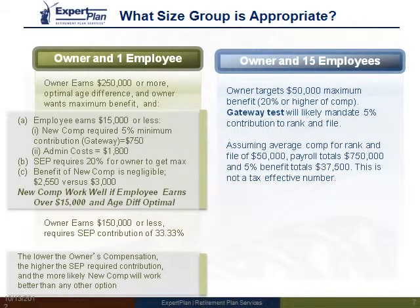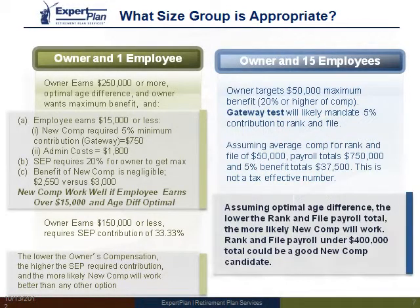Well, let's take the opposite. Let's say we've got an owner with 15 employees, and the owner wants to target his maximum $50,000 benefit. The gateway test again will likely mandate a 5% contribution to the rank and file. If the rank and file are making $50,000 each, those 15 employees are going to have a payroll of $750,000, and that 5% mandated contribution is going to total $37,500. So when you compare, the owner gets $50,000, he's got to give up at a minimum $37,500. That's not a tax effective situation.